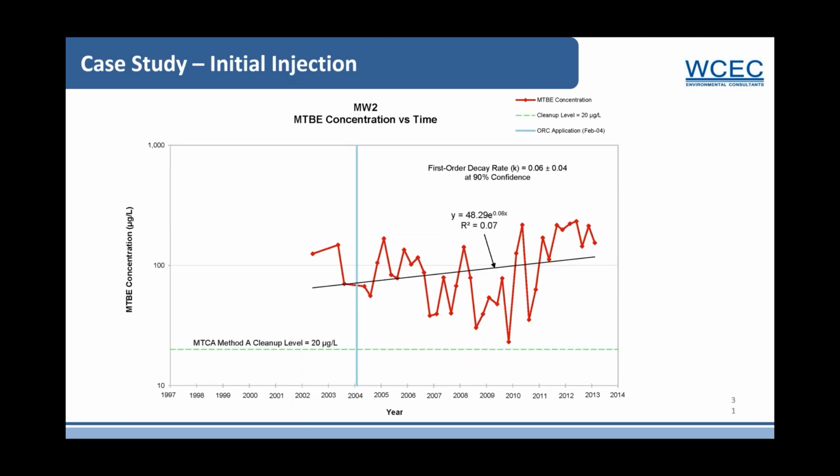Speaking of the ISCO and desorption of contaminants, what we didn't expect, same blue line signifying the injection event: in the source area, we had an increase in MTBE after the ISCO oxygen enhancement. So this was something we didn't expect to happen. That happens in remediation. That's why you do post-injection monitoring. So we were left scratching our heads a little bit about this.